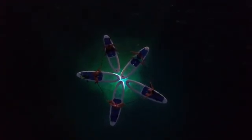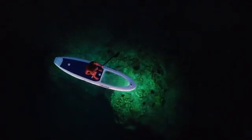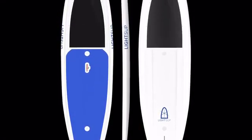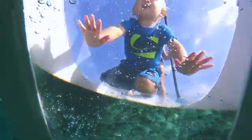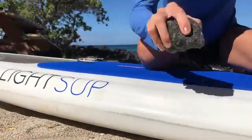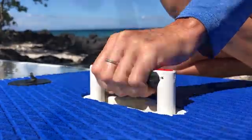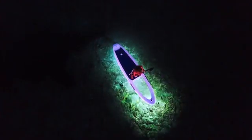The stoke of SUP, with the views of snorkeling, day or night. Experience the evolution of stand-up paddling with LightSUP boards. Our expansive viewing window, internal light ports, hydrodynamic design, durable construction, retractable handle, and removable fin are the elements that encompass the most advanced stand-up paddleboard ever made.